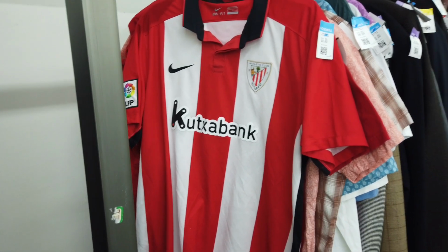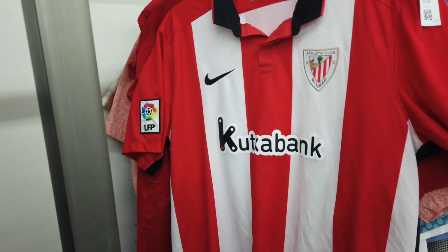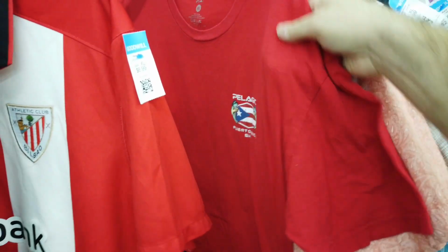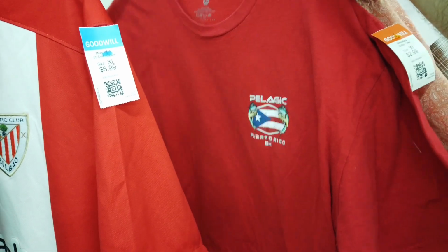Alright, I don't have a lot of room, so I'm gonna have to do these in waves, but let's jump into the first 15 or so. I'm not exactly sure what soccer team this is, but it's a soccer jersey, and I looked it up and it sells well. Here's a Pelagic t-shirt. These go for about 15 bucks. This one's $3.